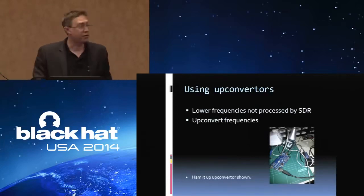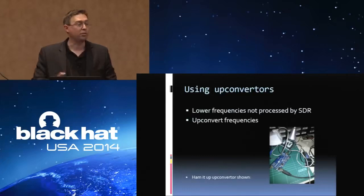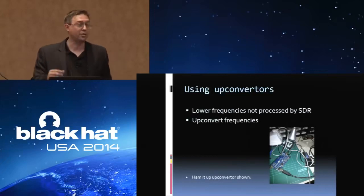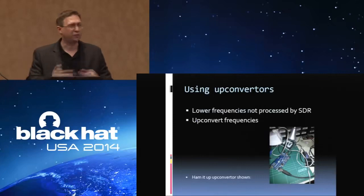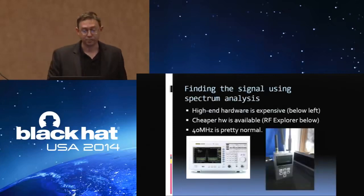So the Ham-It-Up converter I've got here works on the HF and MF bands and moves it up into the spectrum. So it can take a 30 megahertz, 40 megahertz, or 50 megahertz signal and move it up to somewhere around 125 megahertz plus, which can be processed by your TV tuner software-defined radio. The converter is quite cheap as well. It's not as cheap as the TV tuner software-defined radios, but it's in that affordable price bracket that if you want to investigate it, you certainly can.